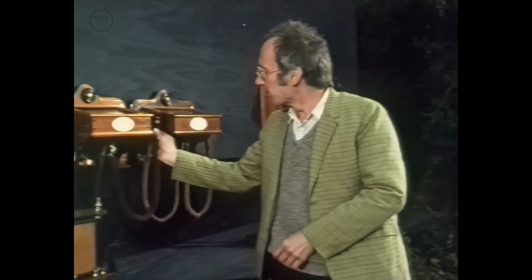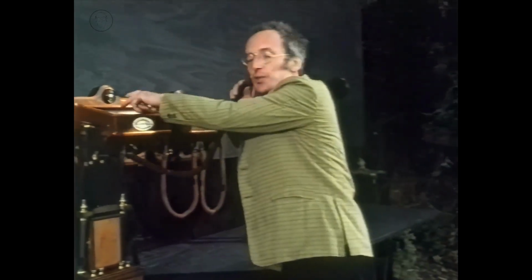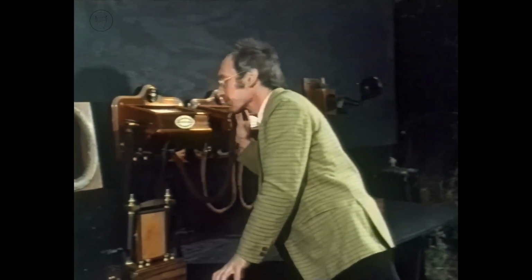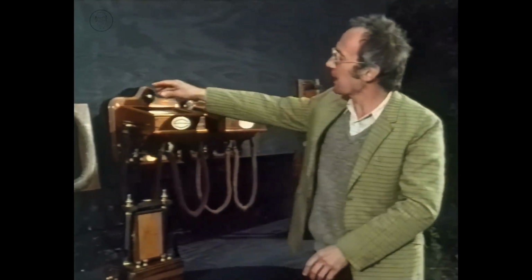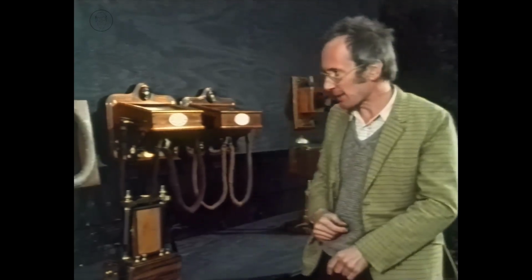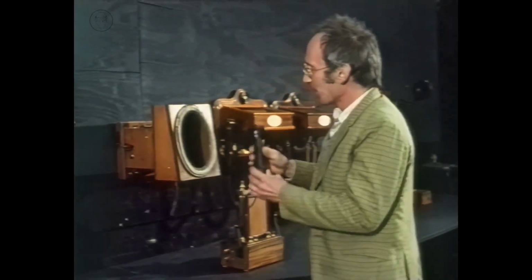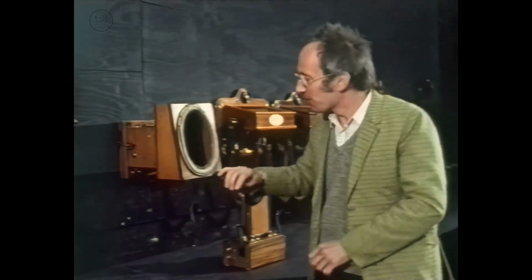A lot of the early phones didn't have microphones as such, but they just had these wooden sounding boards which acted as the diaphragm. You just had to speak somewhere near them. This is the bell that called the attention of the operator. This one's the horse collar phone. You put your head right in it for private conversations.